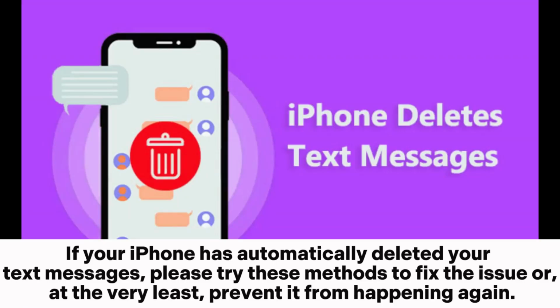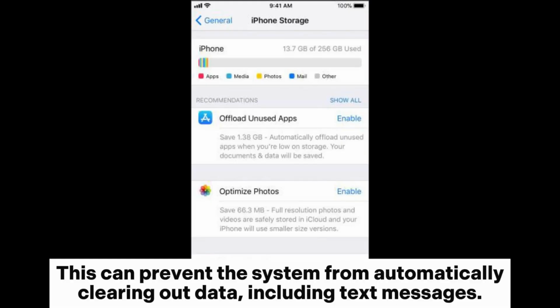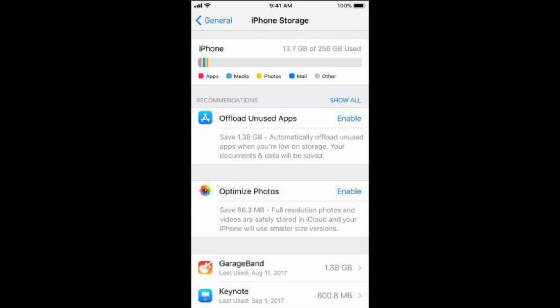If your iPhone has automatically deleted your text messages, please try these methods to fix the issue or, at the very least, prevent it from happening again. Fix 1. Check storage space. This can prevent the system from automatically clearing out data, including text messages.